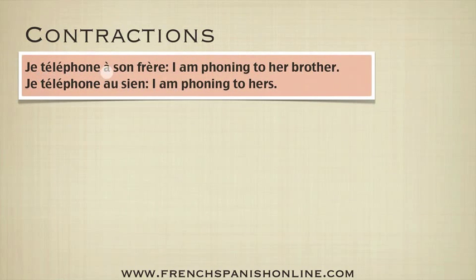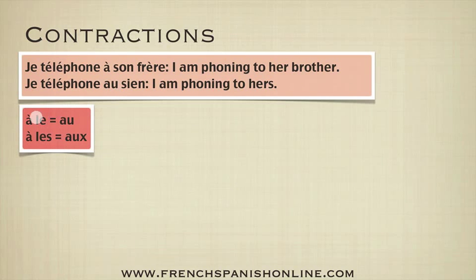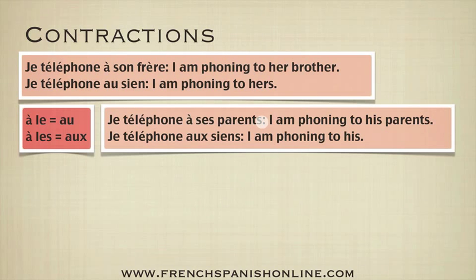When you want to say je téléphone à son frère, I'm phoning her brother, here we have the word à. If you want to say je téléphone au sien, I'm phoning hers, here, as you can see, there is a contraction because we don't say à le, but we say au. The same thing for the plural, aux, the same pronunciation, but with the final X for the plural form. So, je téléphone à ses parents, I'm phoning his parents. Je téléphone aux siens, I'm phoning his.